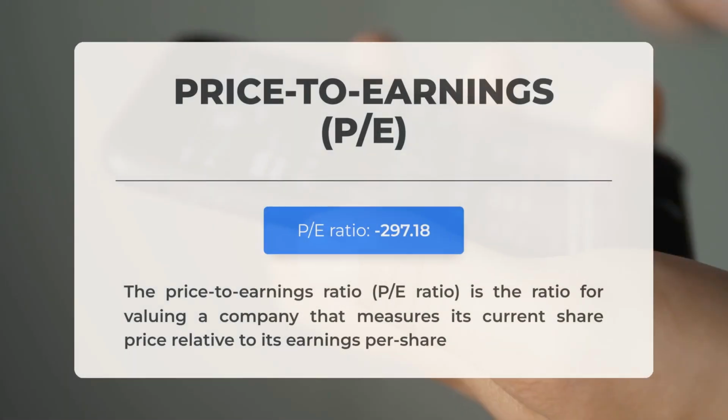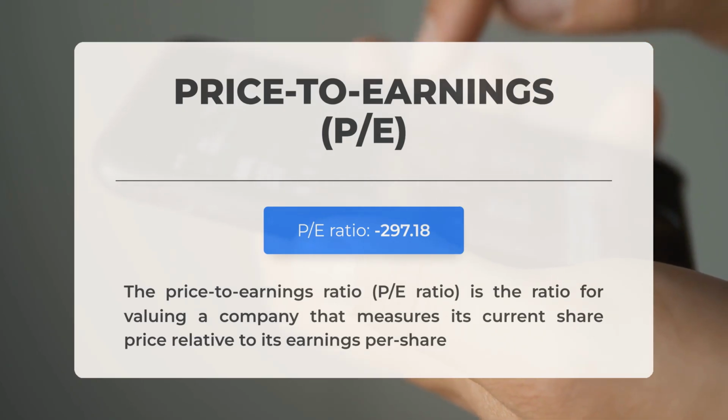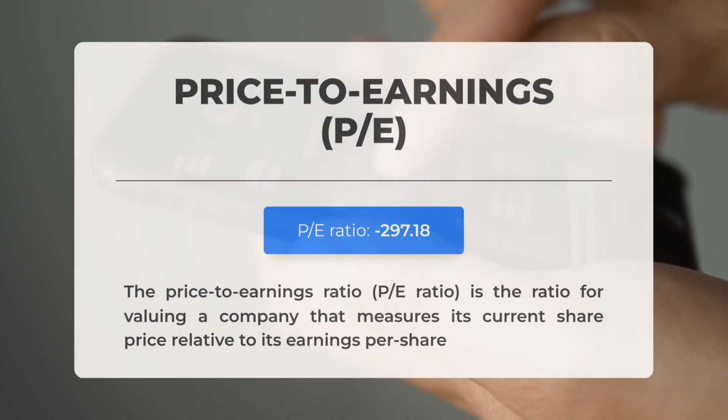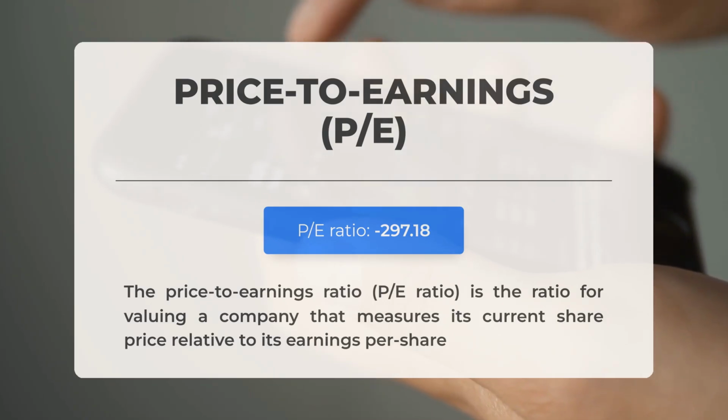Before we dive into the potential trading levels for CoreWeave Class A common stock, let's quickly cover some essential fundamental data. First, we have the price-to-earnings ratio, commonly known as the PE ratio. This important measure assesses a company's current share price in relation to its earnings per share. A negative PE ratio indicates that the company is experiencing negative earnings or is incurring losses. Even well-established companies can go through downturns, often due to factors outside their control. However, consistently negative PE ratios may indicate insufficient profits and potential bankruptcy risks.